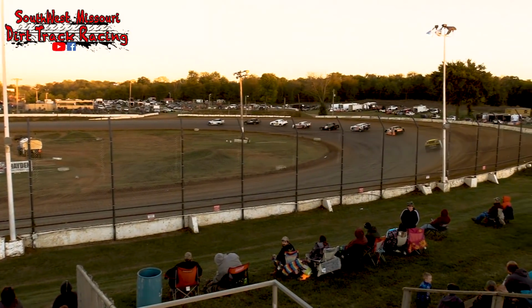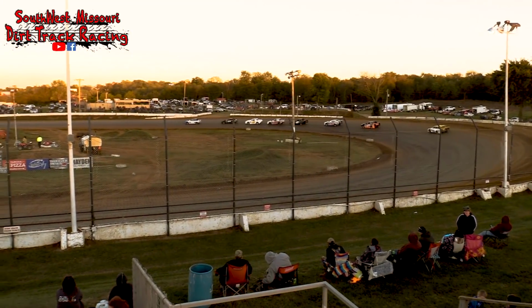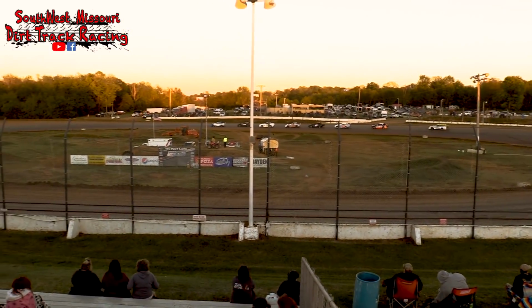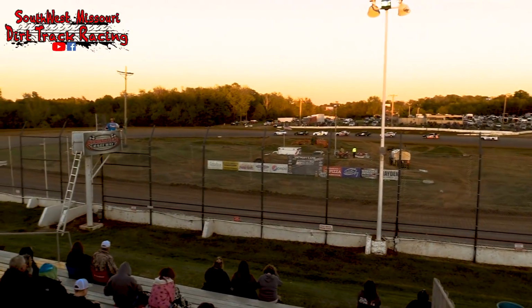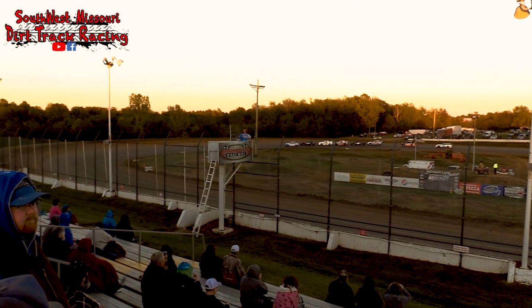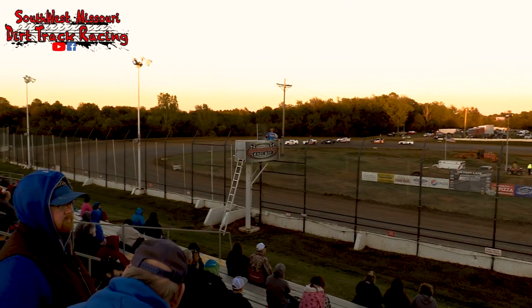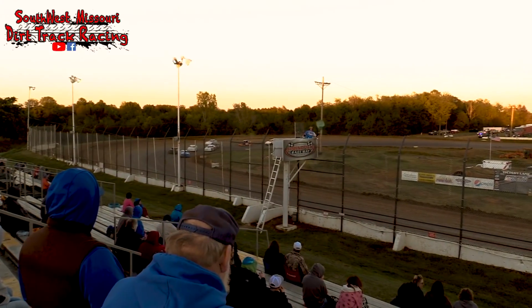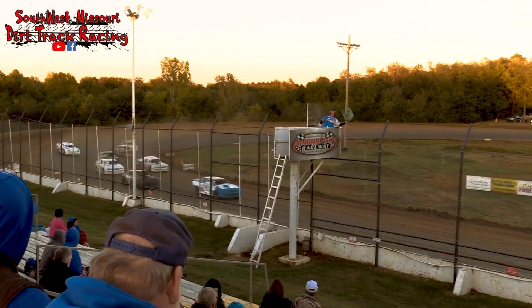All right, we may get a green flag this time. Looks like the lights are off. We are going to go green. Gideon's going to be your leader in the number 11 car. Off turn number 4, Gideon leads them in.